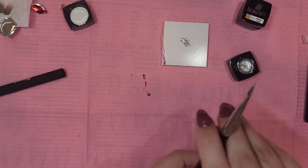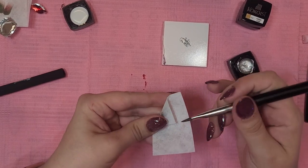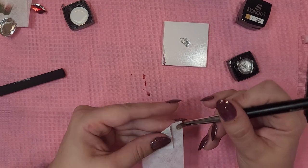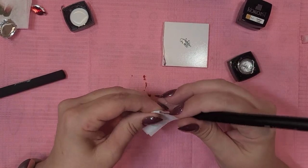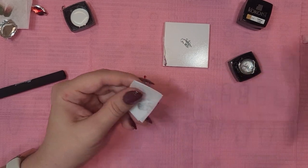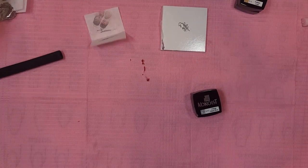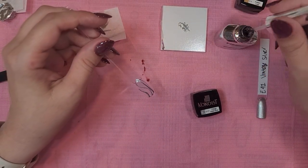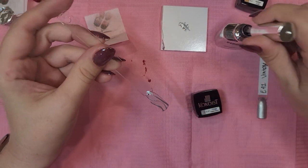Okay, and now there's just silver sparkles all over my brush hairs. Hence why I am double swatching all at once. But I'll show you how I deep clean after I do this next one. Okay. I don't need to top coat this, but I'm gonna. Why not? It doesn't hurt.